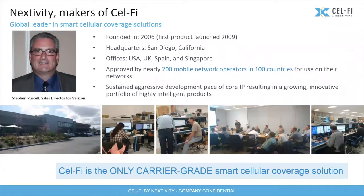The company Nextivity was founded in 2006. We are headquartered in San Diego, California, and have offices around the world. We are approved by 200 mobile network operators in 100 different countries around the world for use on their network. So we really started out as sort of an international solutions provider, and more recently have developed and launched products for the North American market, and specifically for Verizon.